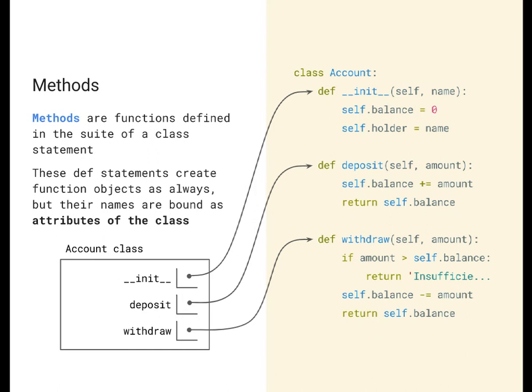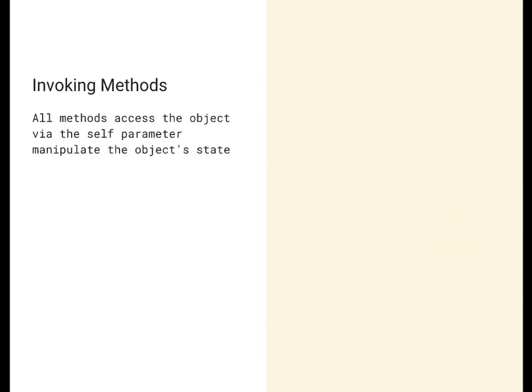I can call these methods or invoke them by following these rules. All methods access the object via the self parameter and manipulate the object's state. The self parameter is used to identify the object. It lets us know that my account is different from Stan's account. So for example, if we look at that same example again, deposit defines two parameters, self and amount.